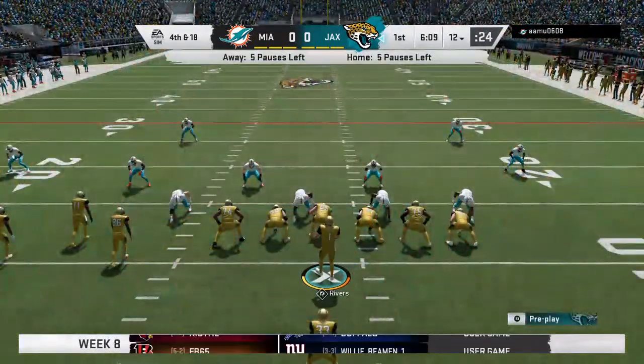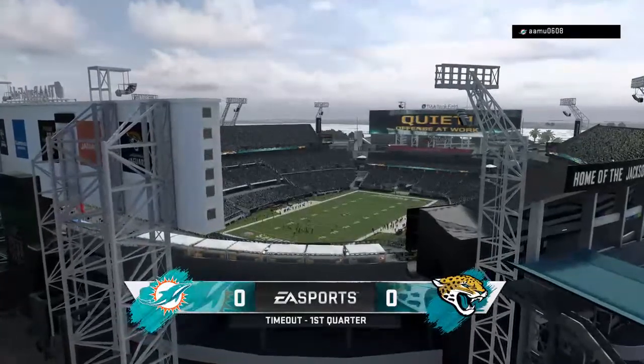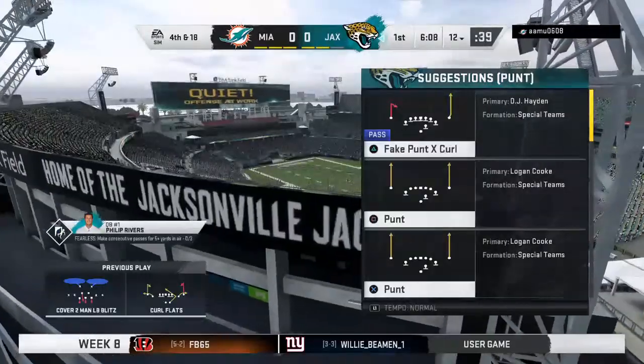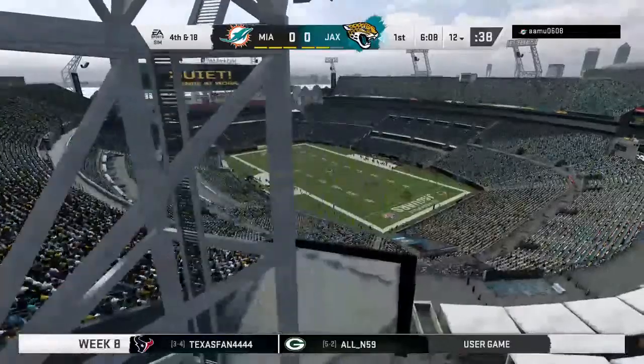So still a scoreless game in the first, but they're going to go for this thing on their own side of the field on 4th down. And now before they run this 4th down play, we're going to get a timeout. They'll have 2 remaining as we step aside here in this first quarter.